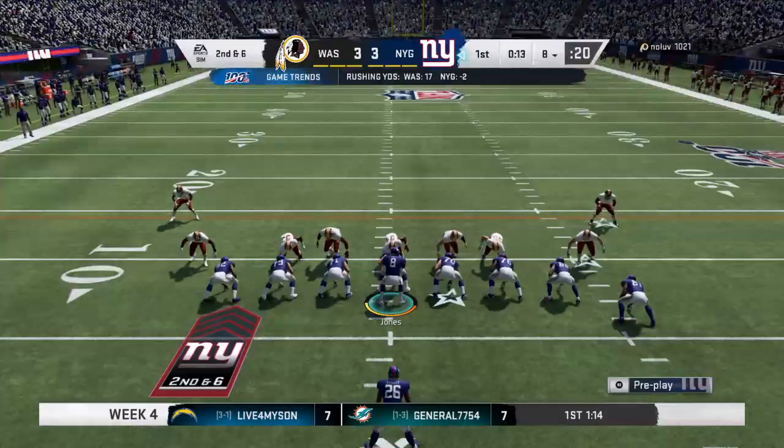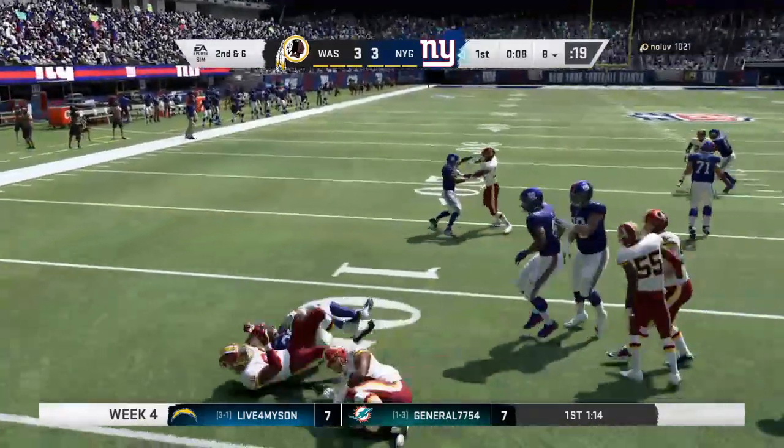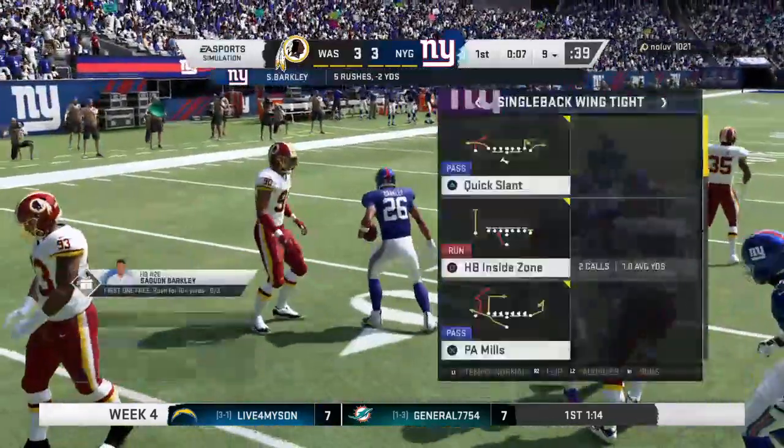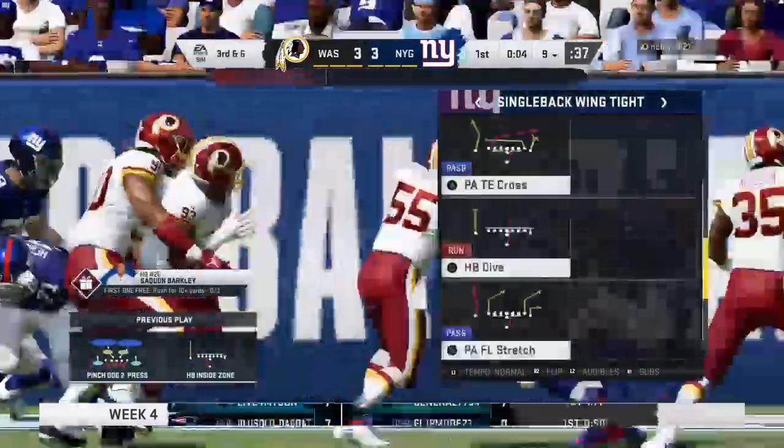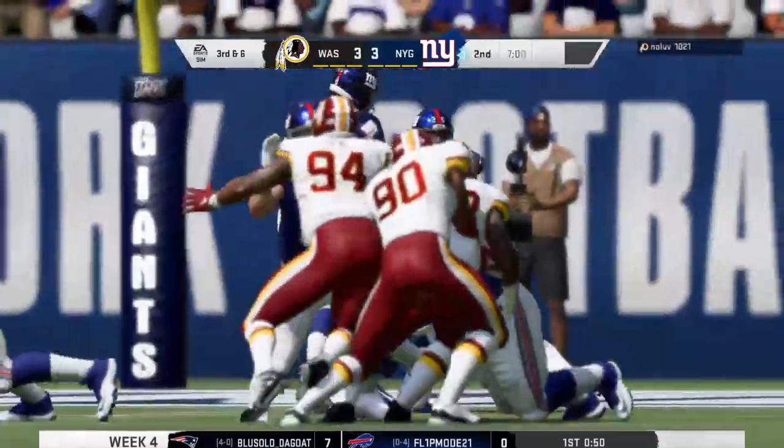On second down, here's Barkley. And now they're going to get him down right at the line of scrimmage. No gain on the play there, so they're left with a 3rd down and 6.